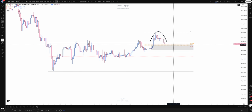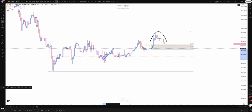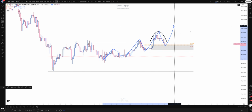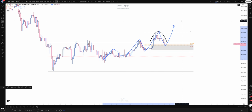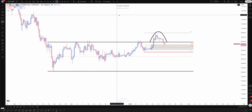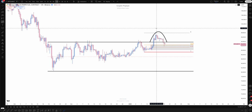But until this level holds, I can still see this move being a bullish move to bring the price a bit higher. How much higher? Now we will see.